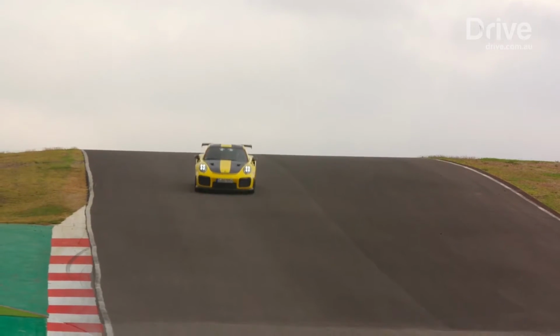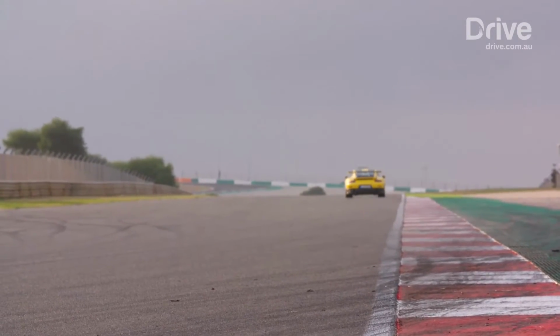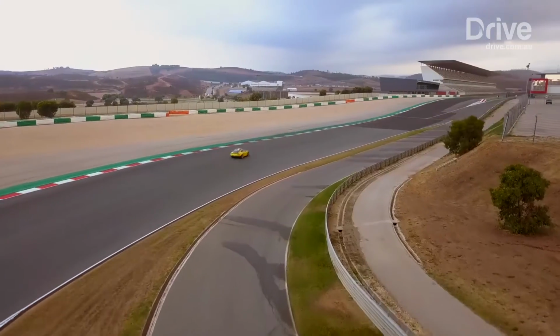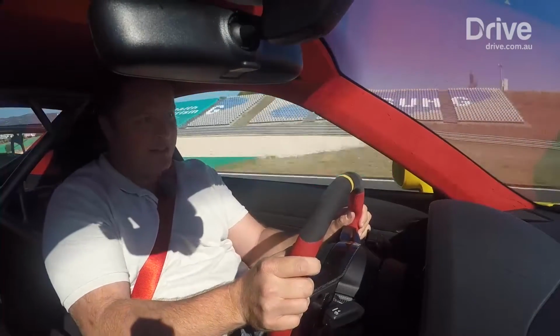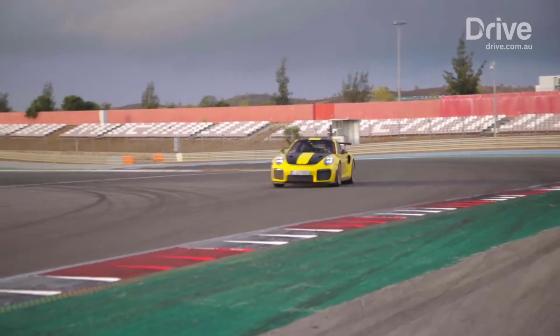We're at Portimão in Portugal, 4.7 kilometres of the fastest, most challenging racetrack you'll find anywhere. I'll get to the price soon, but for now it is all about the track, which is sort of like the GT2's second home. This thing has an immense amount of grip, but even then you can still spin those rear tyres. The GT2 has a little bit of animal, and that's a good thing.